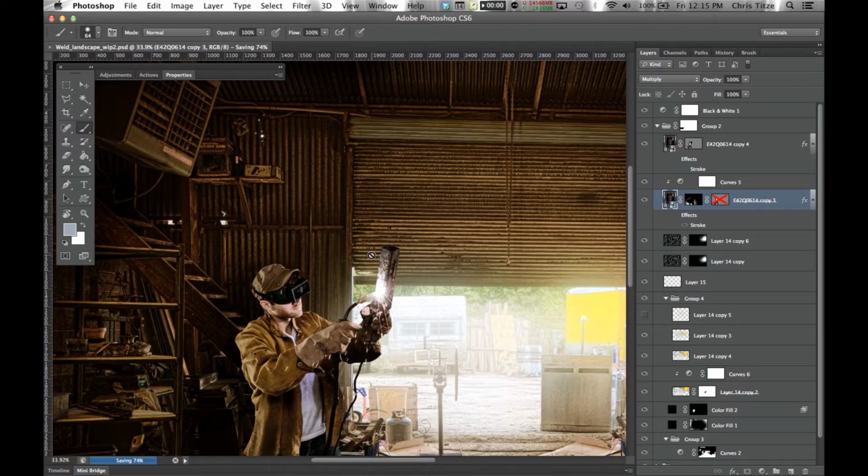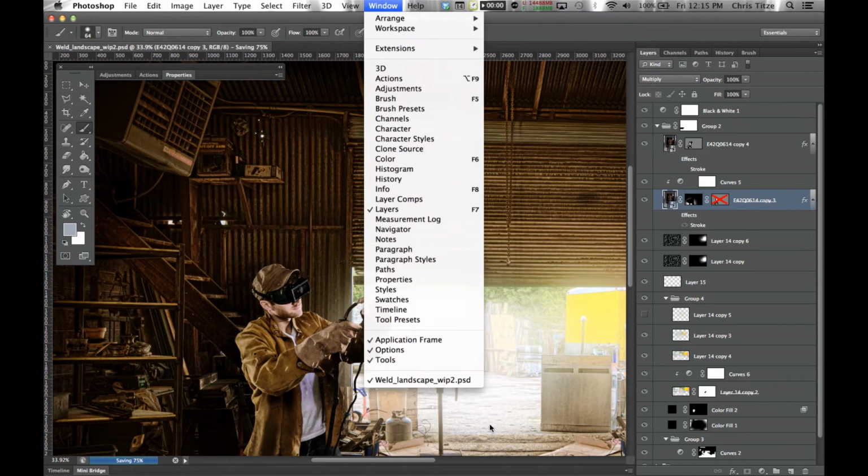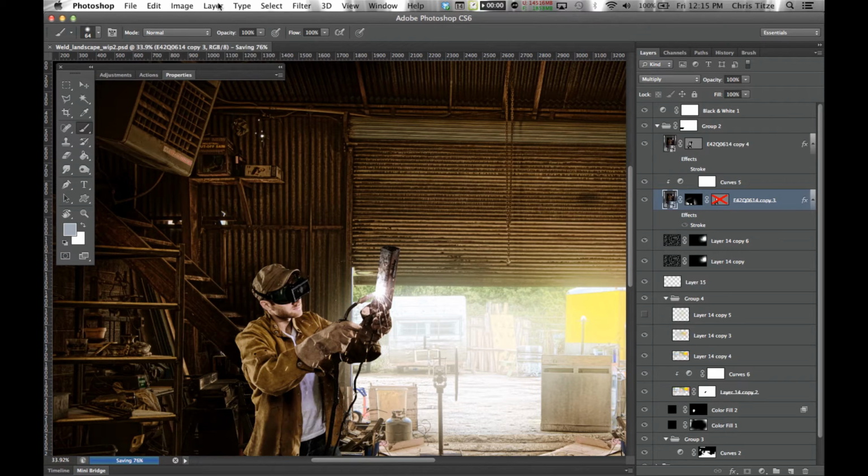Let's just pretend it didn't work, okay? I don't know why it suddenly jump-started. It was literally like that for half an hour. But let's pretend your file is stuck there and you cannot do anything about it, right?